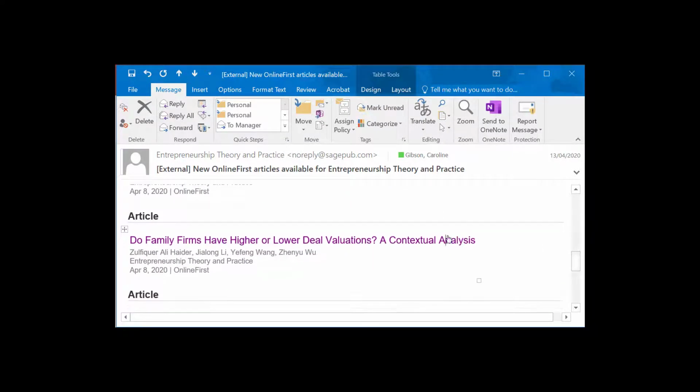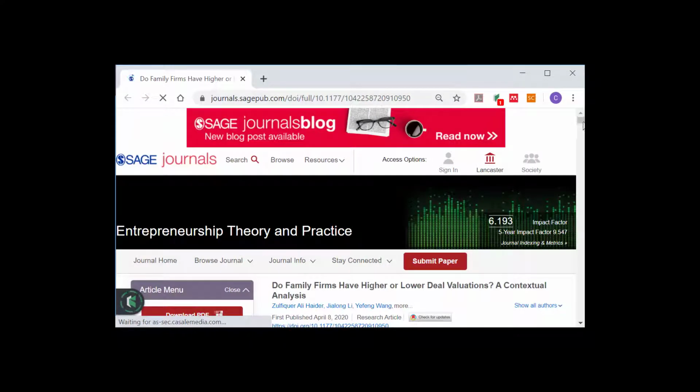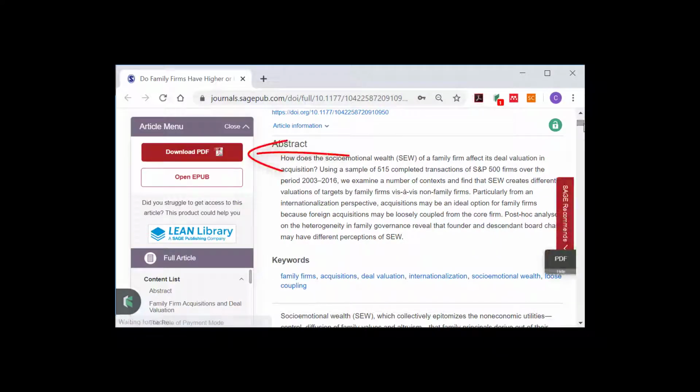A quick scan through the table of contents contained within the email will only take a few moments, and should there be an article of interest, you can follow the respective link to access the full text, which you can either read online or save for a later date.